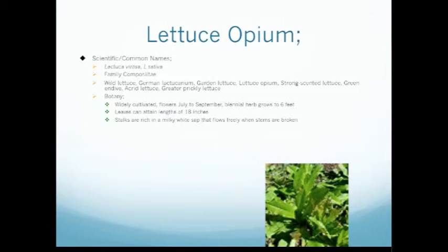It flowers from July to September. It's a biennial herb that grows up to 6 feet tall. Leaves can attain lengths of 18 inches. The stalks are rich in a milky white sap that flows freely when the stems are broken. History: it's been used in folk medicine for treating swollen genitals and as a substitute for opium and cough mixtures.